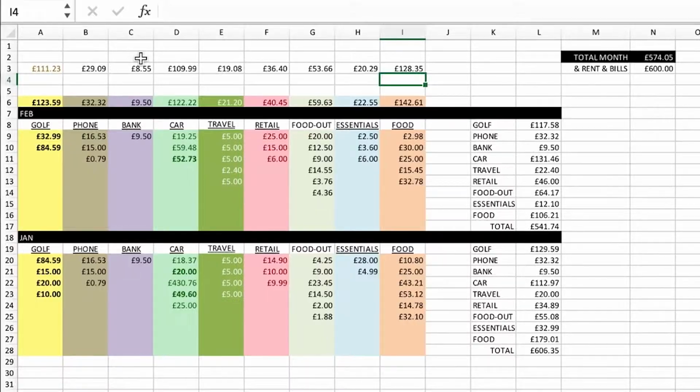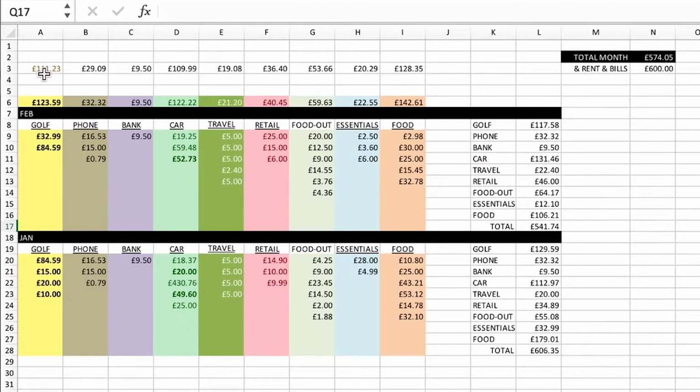So for instance, this figure here, £8.55, is 90% of £9.50, but that is a statutory payment that I pay to the bank every month, so I can't save any money there. I'm going to have to save that 10% elsewhere. As you can see here on this hypothetical setup, I'm still spending well over £100 on golf. Now, obviously I know a little bit about the golf stuff, so I know that £84 of that is only going to be a membership to a club, for instance, but that 32 quid could be a jumper I've bought, driving range stuff, or XYZ. But I need to be able to save more money off of that total.